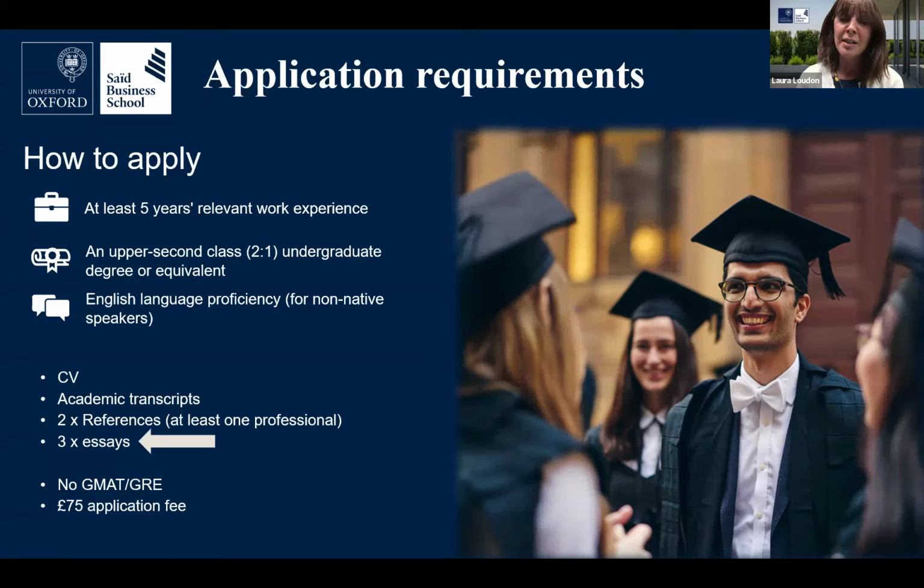Essay 3 is the longest essay. It's 1,500 words, and the title is, what do you think are the major challenges affecting global healthcare today? The idea here is that you write in more of an academic style. So this is an academic essay, it's structured, you reference, and you spend time forming your argument. Hopefully it's an enjoyable process, and from speaking to current students, I think the essays are something that they've enjoyed putting together, but I appreciate it does take some time.